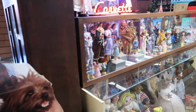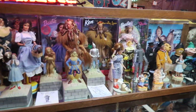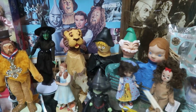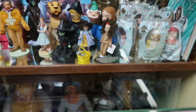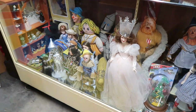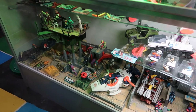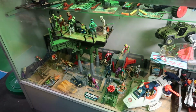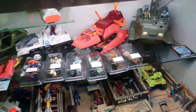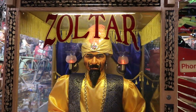That's a little bit of a Wizard of Oz collection. Some dolls and figures from the movie in various forms. Those are hand puppets in the back. Larger dolls on the bottom. Almost missed this case has a bunch of G.I. Joe figures from like the 80s, early 90s. I didn't have a lot of G.I. Joe figurines, but my cousin did, and he probably had a lot of these in here. At least I remember playing with a lot of these in here. I want to be big.